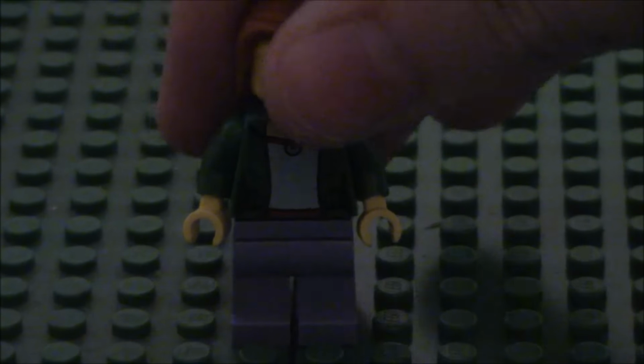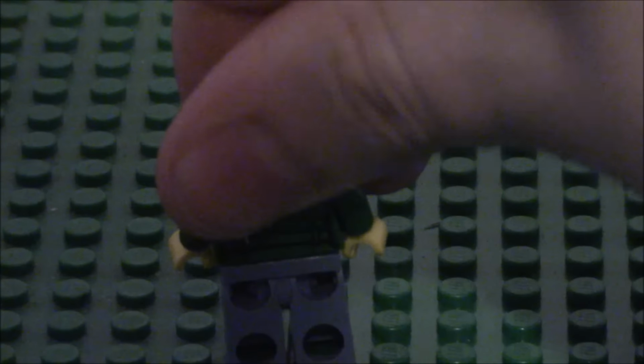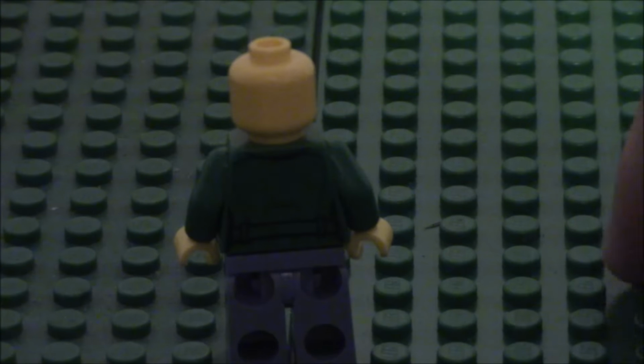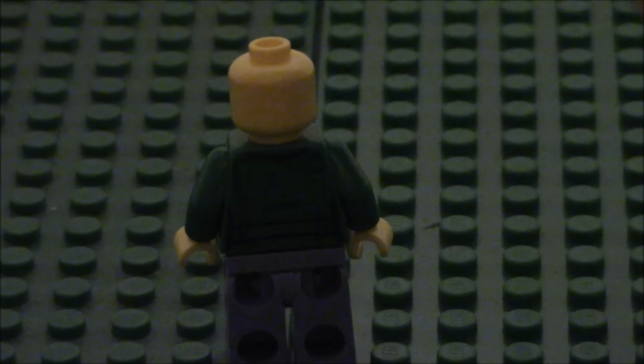And no one ever mentions this, but this hairpiece is not really new. It is from the Iron Man 3 set. No one ever mentions that anymore, but that's where that hairpiece comes from. And no double-sided face, and back torso detailing. And that is Claire. Next up is a way overdue minifigure.